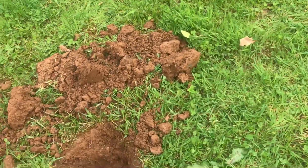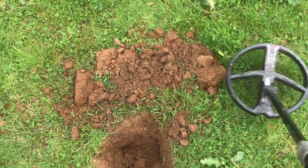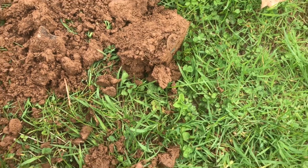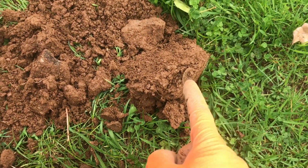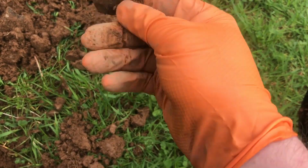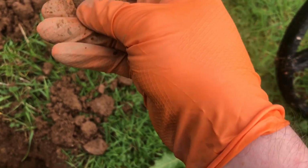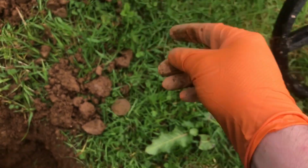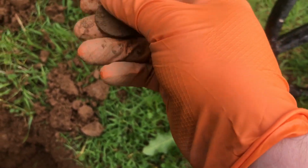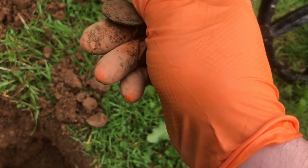Okay, hopefully it's in that little lot. Yep, there it is, nice and clear. I think I can see it actually. Let's just go on there. See that there? So, looks like a coin. Looks like an old copper bronze coin. Quite cruddy. Not a lot of detail on it, unfortunately.